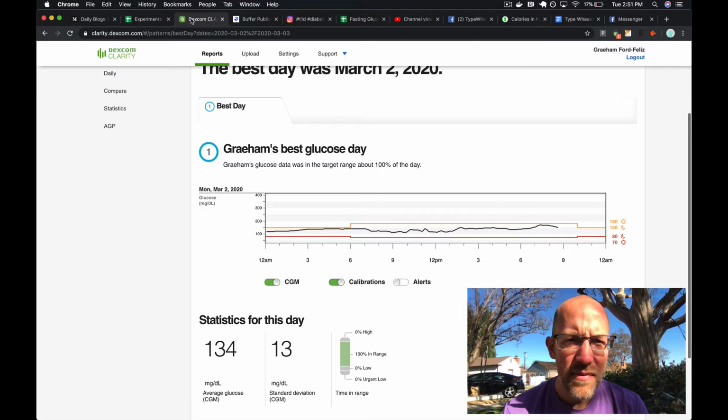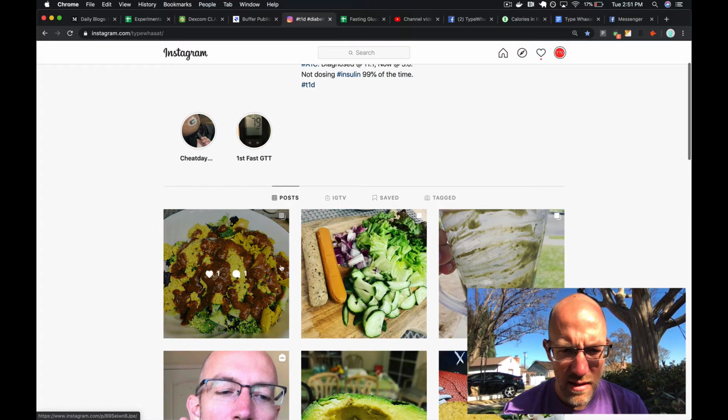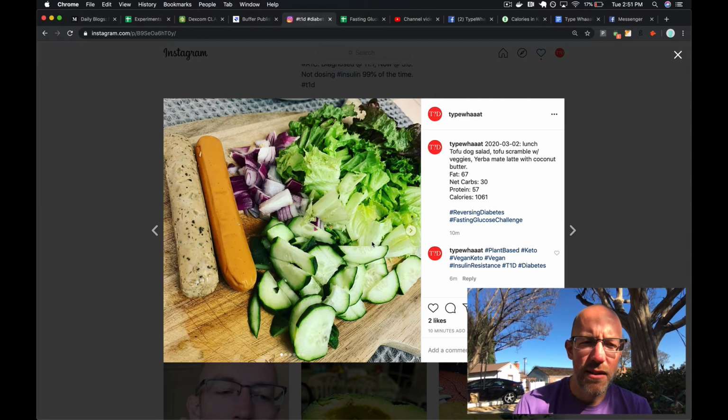And then for lunch, I was at the grocery store at Trader Joe's, and I saw these tofu dogs that we've had before. What I liked about them is they're super, super low carb. They are processed, okay? So it's not an ideal food, but I'm trying to expand my menu a little bit. So I tried them out.